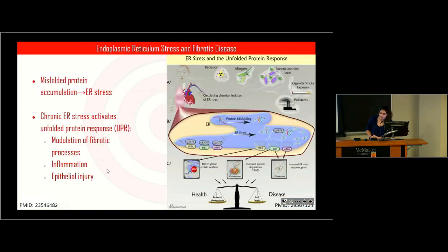So what I study with regards to IPF is something called endoplasmic reticulum stress. So as you know, the endoplasmic reticulum is one of the organelles in our cells, and endoplasmic reticulum stress, or ER stress, becomes activated when there's an accumulation of misfolded proteins in cells. Protein misfolding can occur from many, many things. There can be factors like allergens, cigarette smoke. Normal processes in the body can trigger an accumulation of misfolded proteins. And that's when ER stress comes in.